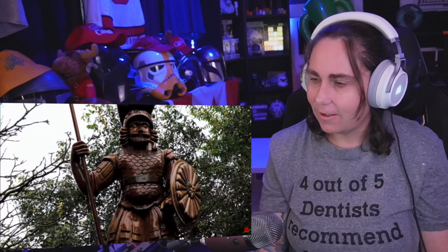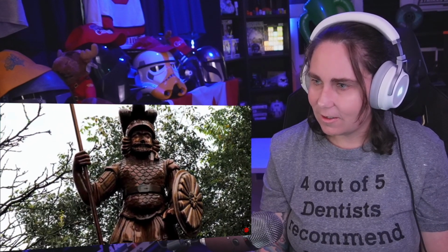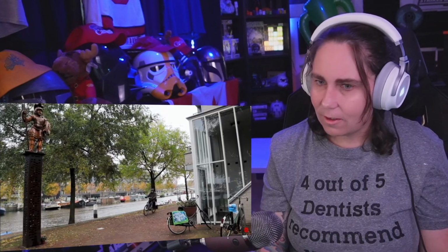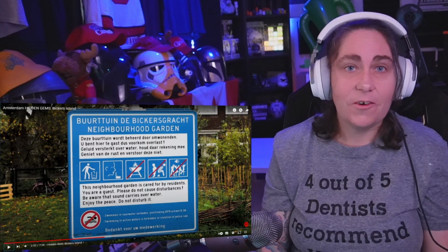This statue is called the Giant. Jan Bicker had his statue made in 1647. In that time, the giant stood on a frontage of his house right above the entrance. The statue is probably a representation of the Roman god Mars. There you go. It looks very similar, doesn't it?